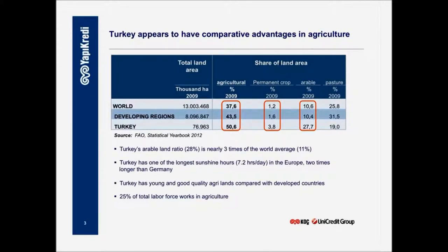As you see in the table, Turkey has a high percentage of agricultural land and arable land compared with the world and the developing countries. We have 3 times more arable land and permanent crops. Moreover, the country has one of the longest sunshine durations in Europe, for instance, 2 times longer than Germany. And also our land quality is good and young compared with the developed countries.